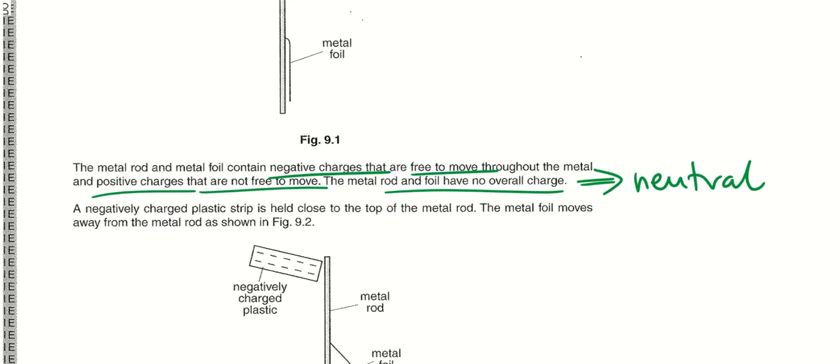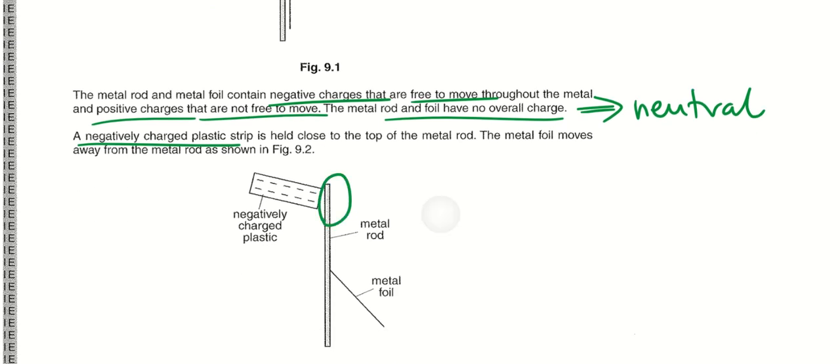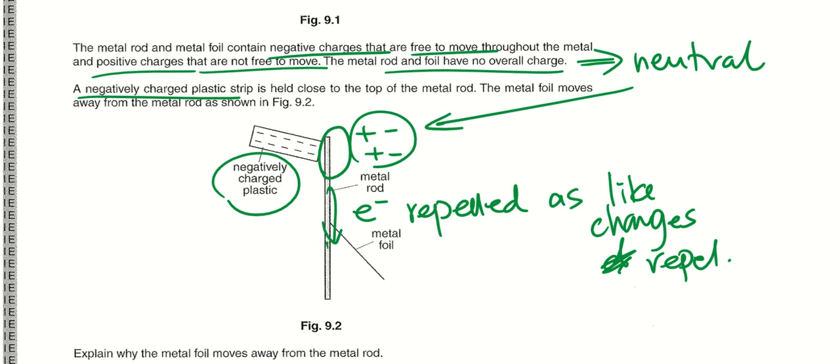Okay. So now I bring a negatively charged plastic strip here. So what will happen over here? We initially have our plus and minus, right? Because it is initially neutral. But when this negatively charged plastic comes near, the electrons will be repelled down. Electrons will be repelled, right? As like charges repel. So this is something that you need to write. Like charges repel, yeah? So when the electrons move down, they will move down to here and move down to here as well. And this negatively charged plastic is held over here.